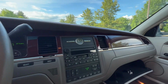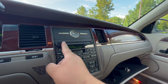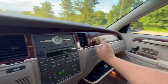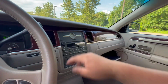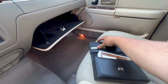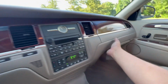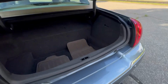40,511 miles. You have your sound system, ice cold air. Turn that on, turn that up. Make sure this guy's closed. I do have all the books. You get your books, your little CD, and then the keyless entry key code card for the keyless entry. I don't know, maybe it was a sticker or something on the front of that at some point. All right, now let's pop the trunk, pop the hood.